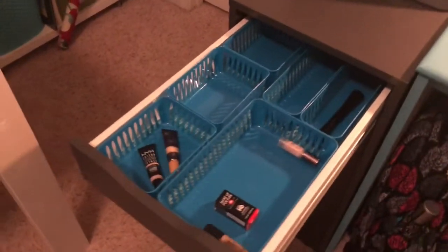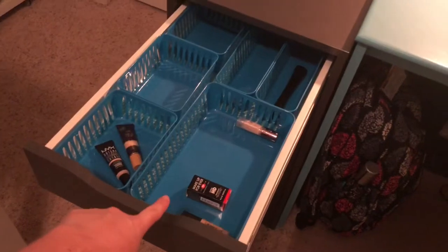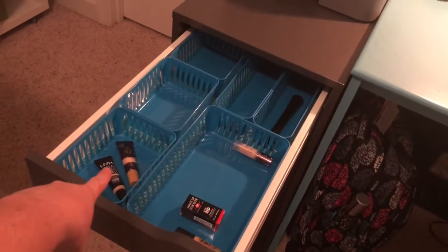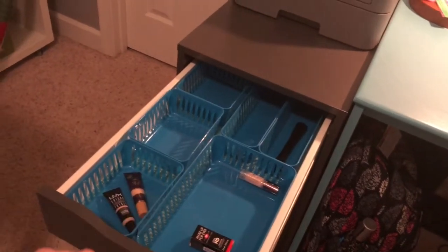And I just went to the dollar store and picked up a lot of containers. And like these were 2 for $1. These were 3 for $1. Those back there were 3 for $1. So I already put some things away in here.